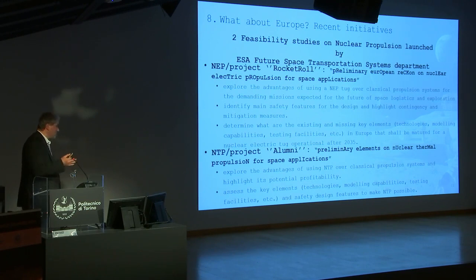And I should also mention that, not at a European level, but the UK also, through its national agency, has contracted industries for developing, or for proposing, the initial design of a surface fission power source for application on the Moon.